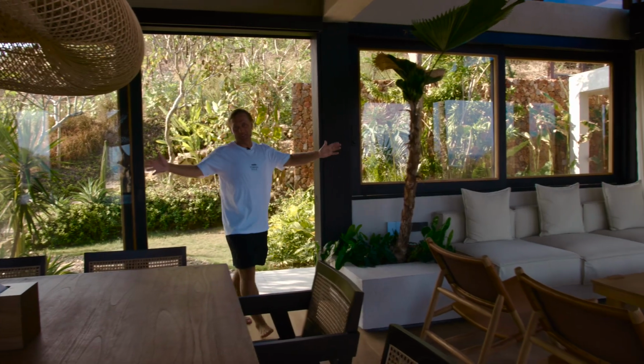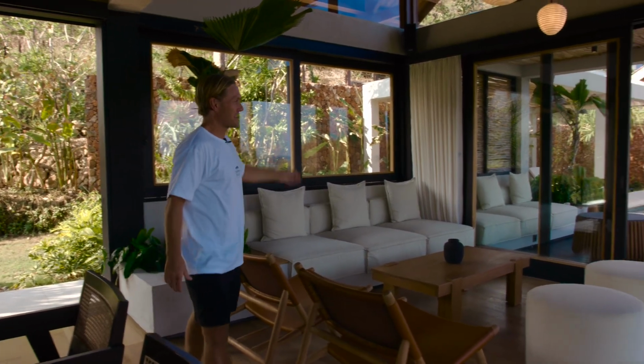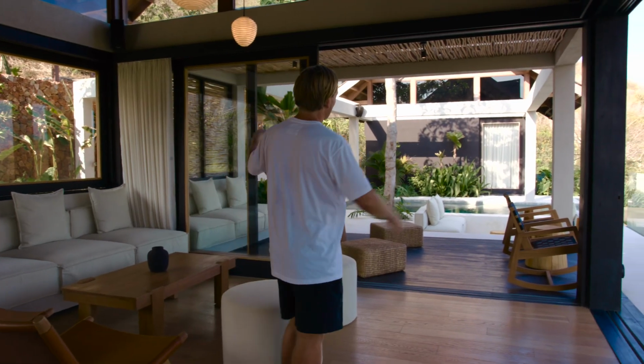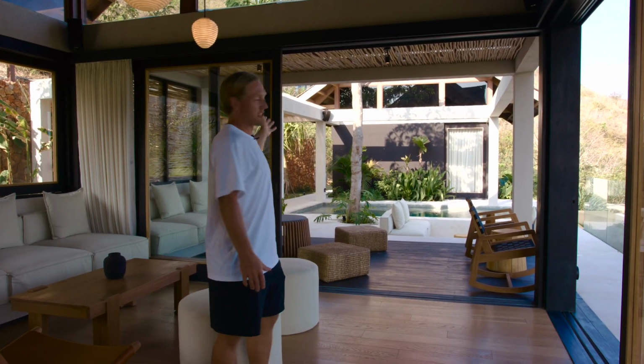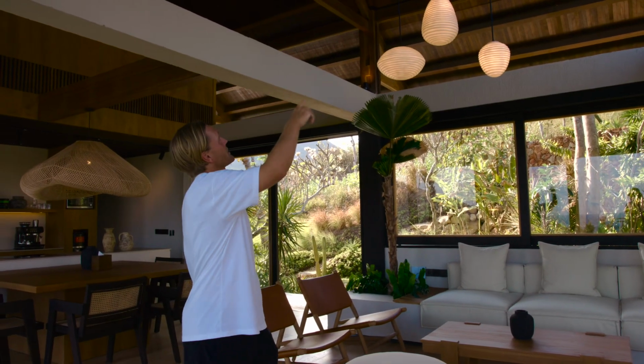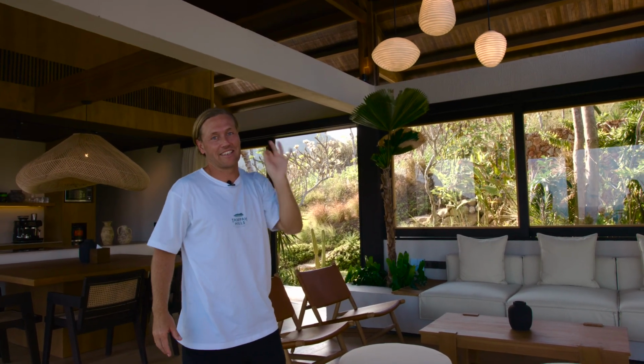And here, coming into the heart of the villa with the kitchen, dining and lounge area, and followed by this outdoor lounge and sunken sofa and eventually the pool. The villa is designed by Caceres & Toes Studio, and it has this beautiful wood structure, and the inner ceiling is cladded with wood, which is a really nice highlight.